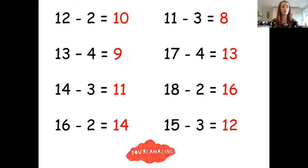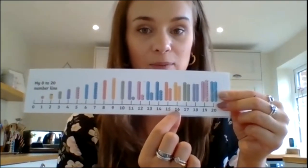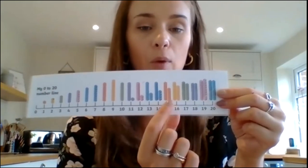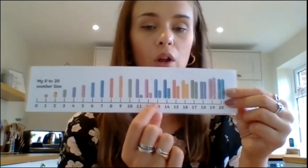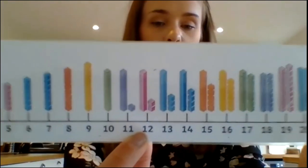Let's have a look at that on my number line. So if we went along to find the number 16, which is made up of 10 and 6, it's this one here, and we counted back down 4 jumps down my number line. Count with me. 1, 2, 3, 4. That takes us to the number 12. Fantastic, which is made up of 10 and 2. So 16.